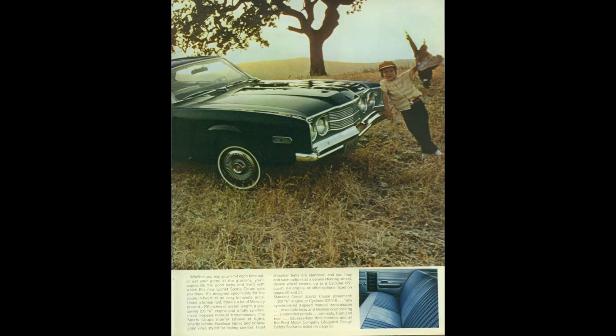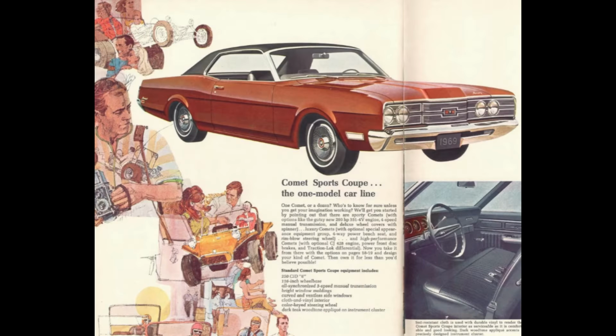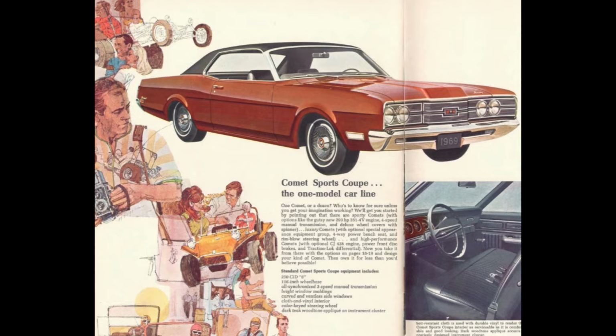And there is a whole backstory to this that ties in with the Edsel brand, and we are going to cover all of it when we do a '60 Comet. Just letting you know, we're not covering it in this show. We're going to cover it when we do a '60 Comet.